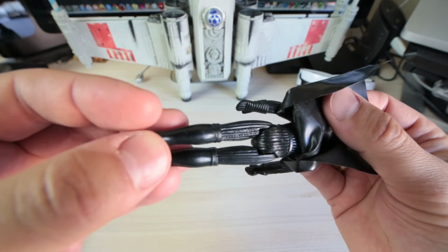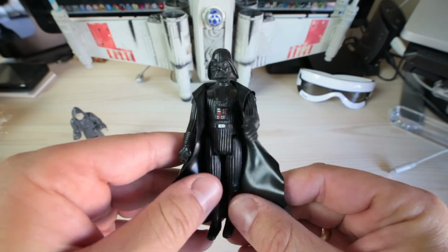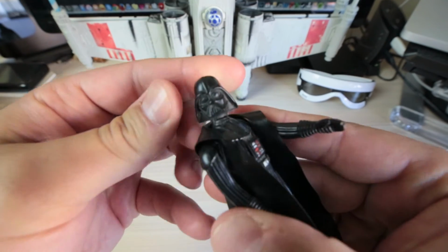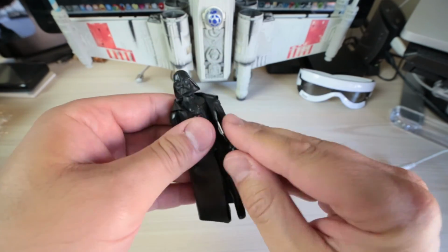Ooh, looking up my dress. Naughty, naughty. Love the way this guy looks. Everything moving. Cape, good nick as well. It's in order. Head, it rotates. Anyway, so yeah, that's it there.